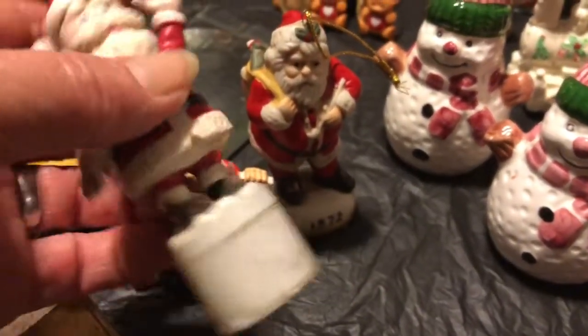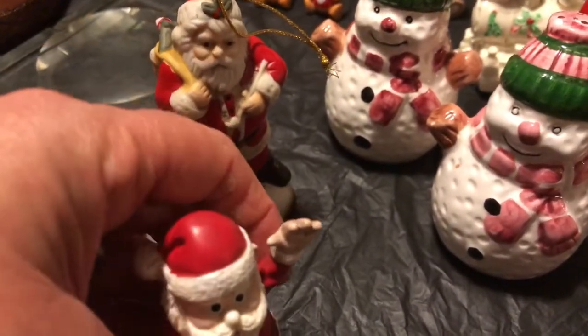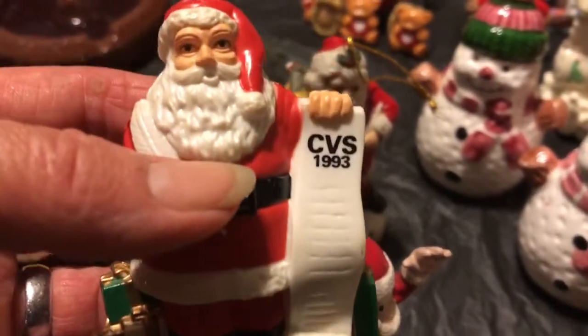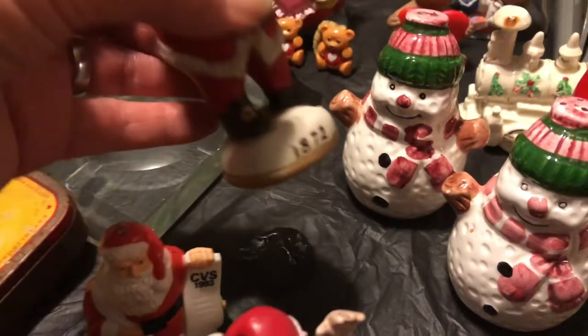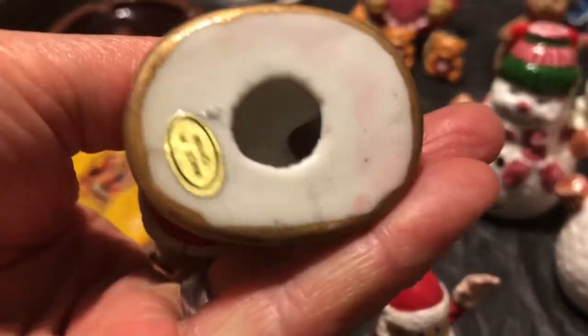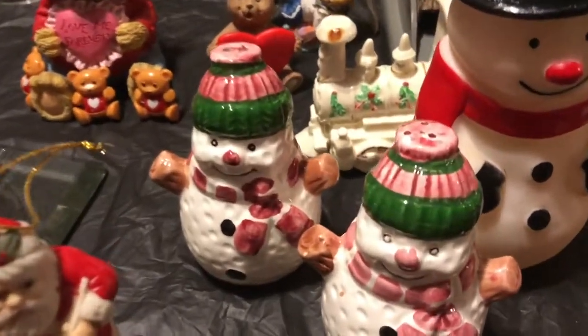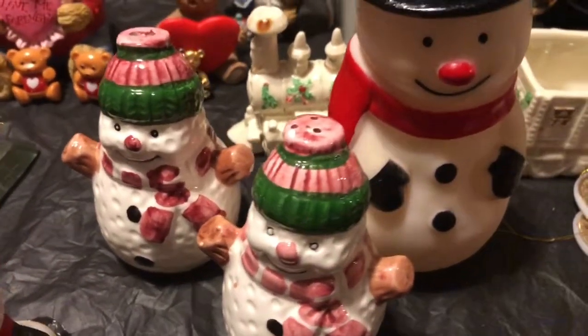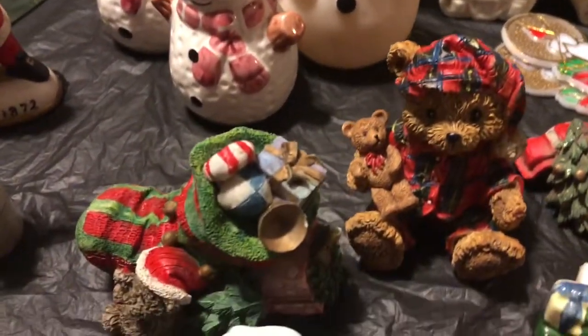We found a lot of little vintage looking Santa Clauses. This one here looks to have been a bottle top of some sort. I really don't know. And this one's really cute. A CVS 1983, I think that says. It was just a little plastic Santa. And this is a replica of an 1872 Santa Claus. It's just your regular porcelain Santa Claus, but I thought they were really cute. I got a salt and pepper snowman shaker, and this was just a little rubber snowman. There were quite a few little Christmas ornaments and Christmas pieces there.